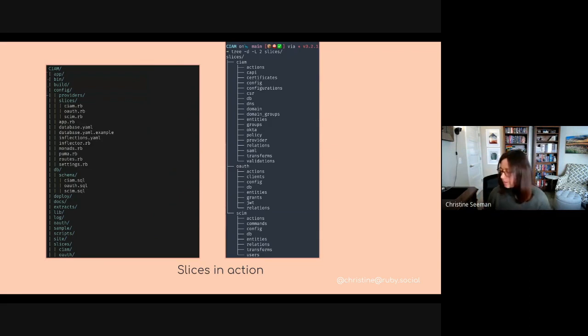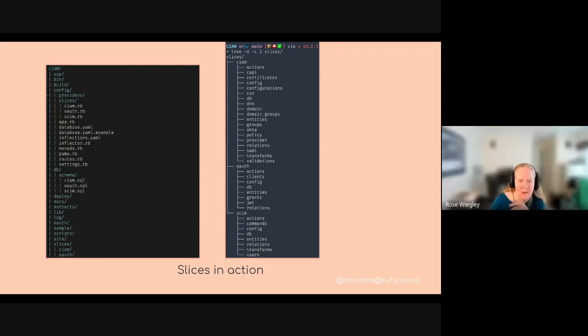Hey, Rose, what's up? I was just curious. So could I visualize a slice like an individual microservice, but without that network boundary between the services, or is that taking it too extreme? That's a little bit too extreme.